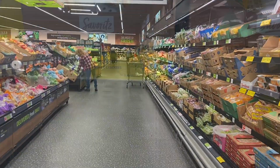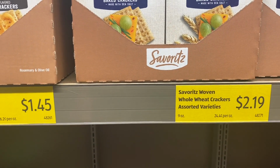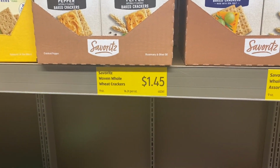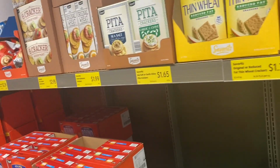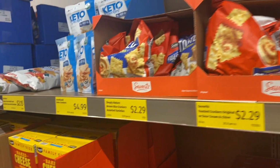But they look pretty well stocked. So I'm still seeing some strange pricing of things right next to each other. These crackers, $1.45 or $2.19. I'll just have to watch when they ring up. I'm not seeing as much of a price increase this time as I did the last time I shopped.